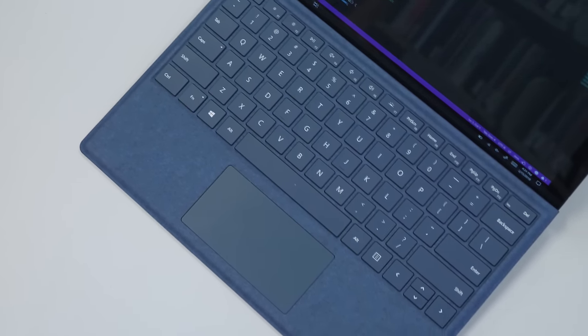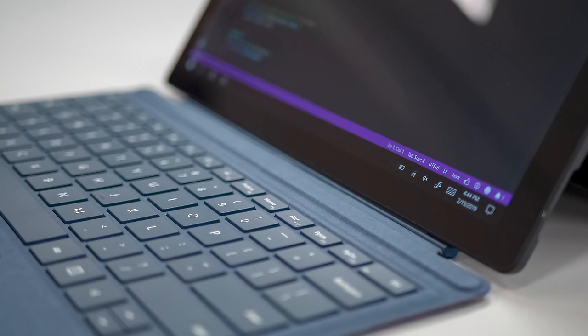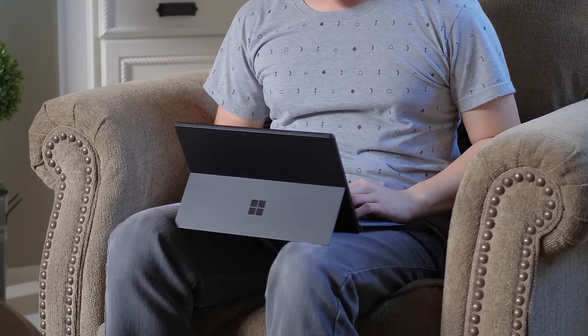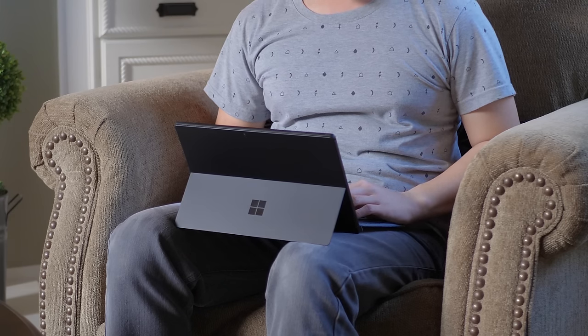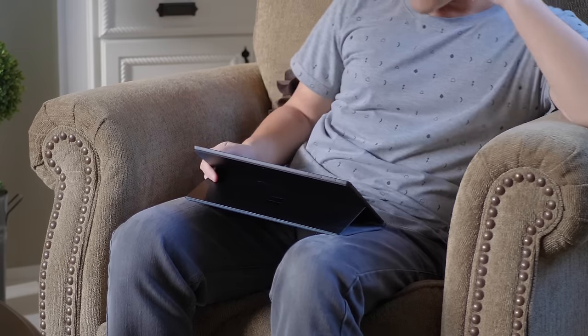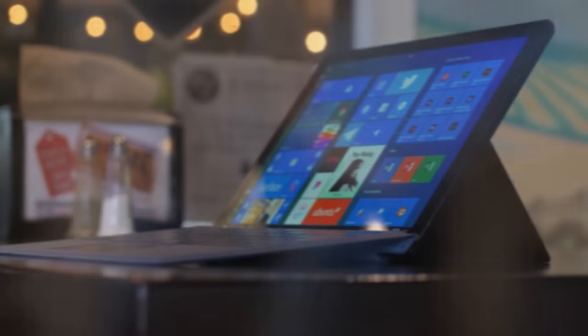There simply aren't any compromises here, at least when it comes to these individual components. The type covers as a whole, on the other hand, aren't easy to use on your lap. You'll have a better time using a type cover on a literal surface, I mean like a tabletop or a desk or something. Everything else on the Surface Pro 6 is more or less unchanged, so let's wrap things up.